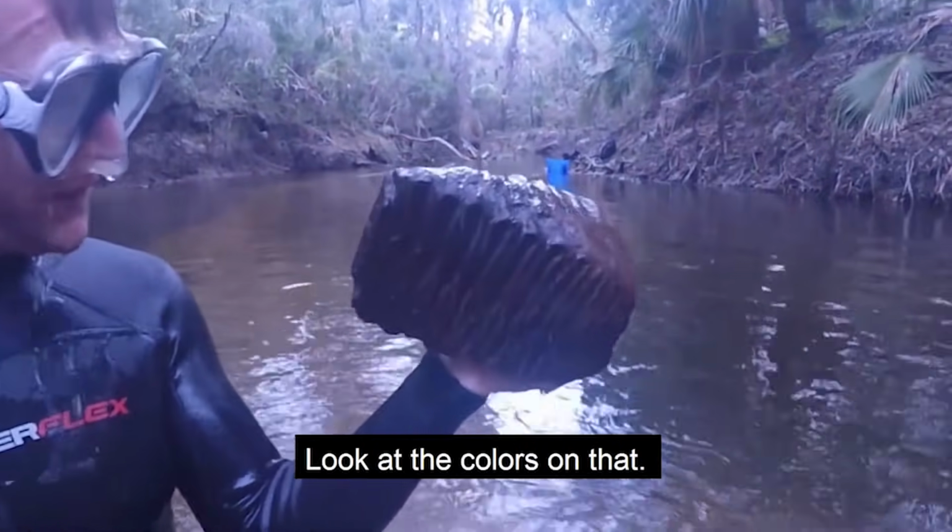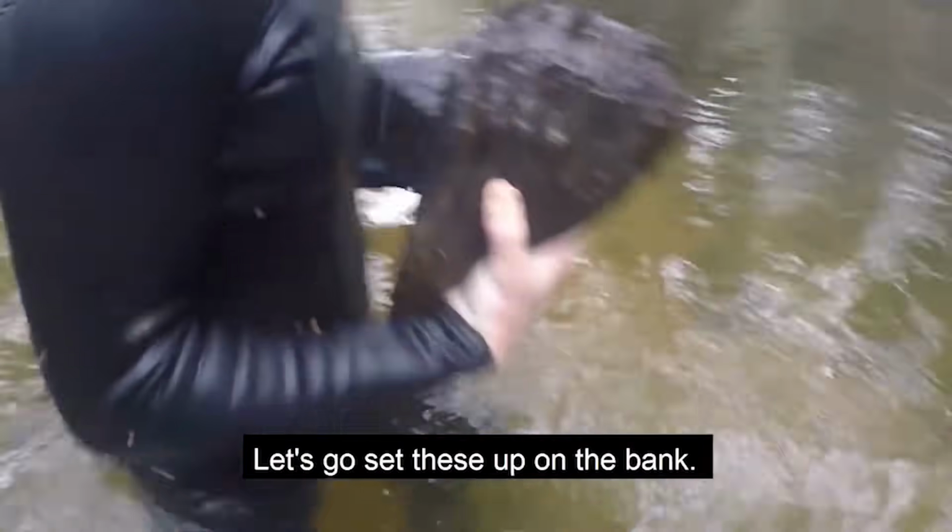Look at the colors on that. Yeah, it's the same tooth. Let's go set these up on that.